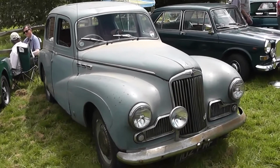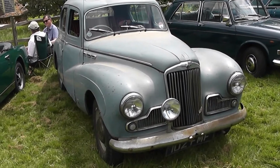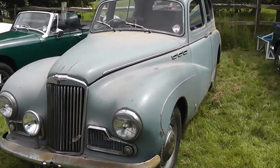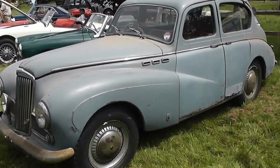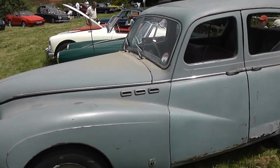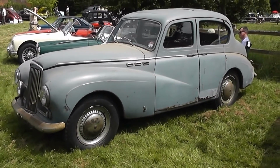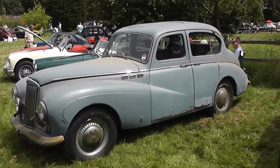There's a Sunbeam Talbot, and that to me looks original. It hasn't been resprayed, it hasn't had any chrome work done. The archetypical barn find looks like it's just been pushed out of a barn and being used, and this is getting very, very popular. And I can see why, because anyone can sort of spend money on a car and have it looking pristine. How many people can find a car like that that just looks like it's been in daily use?